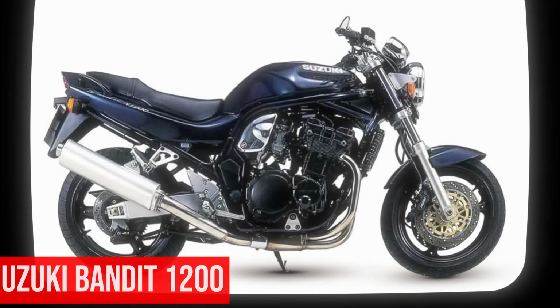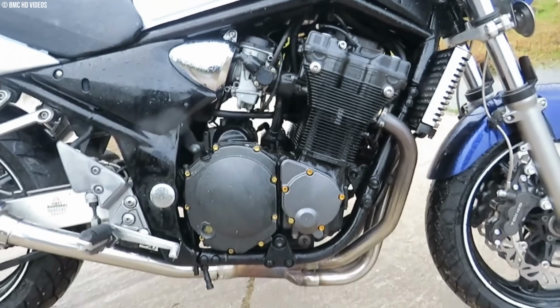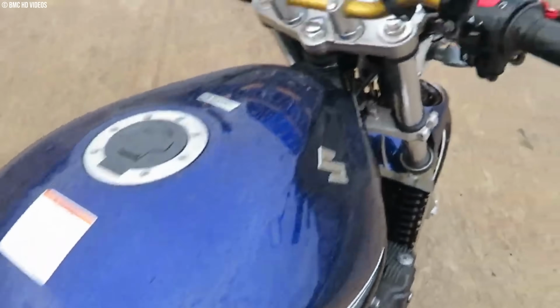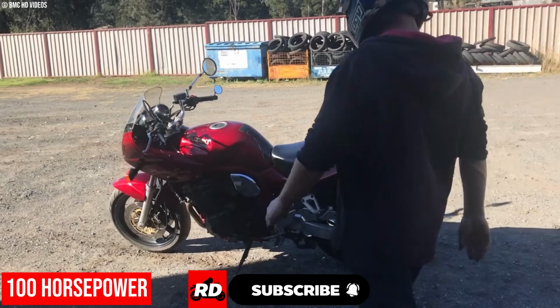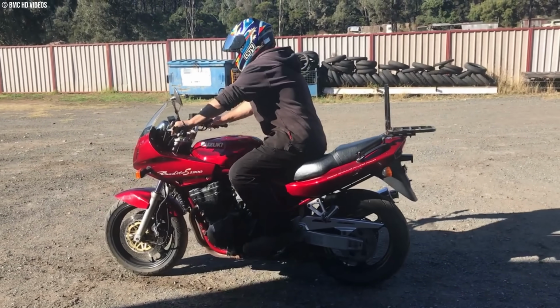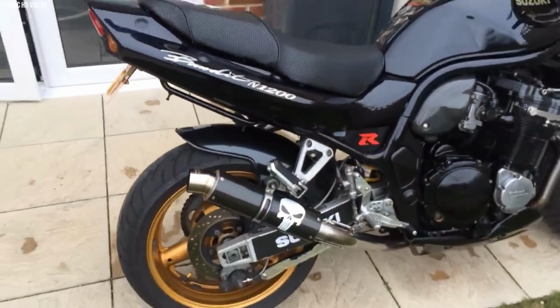The Suzuki Bandit 1200 takes number 15. Launched in 1996, this air and oil-cooled inline-4 displaces 1,157cc and was intentionally under-stressed for maximum longevity. With 100 horsepower and 67 pound-feet of torque, it delivers smooth power that never puts too much strain on internal parts. And here's our first Japanese engineering principle: proven technology over innovation.